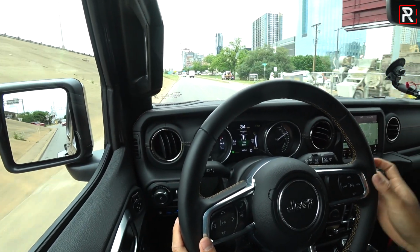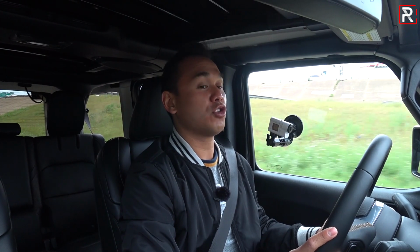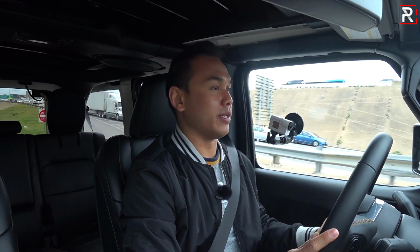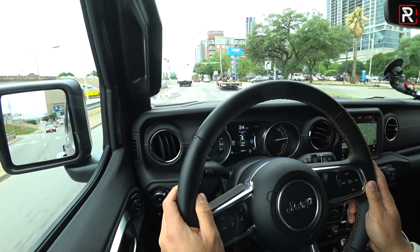But I can still hear that rushing, whirring noise up to around 30 miles an hour in this thing, and it gets louder as I put my foot down. So it's a really cool experience. It's a futuristic experience. The fact that we've got an electrified Wrangler, America's most iconic vehicle, is a really cool thing indeed.